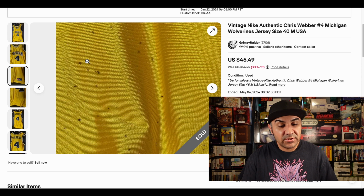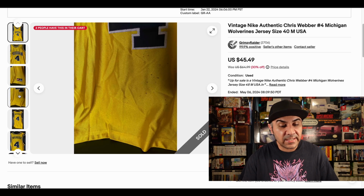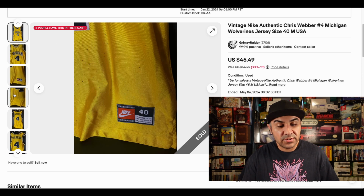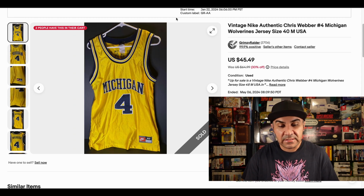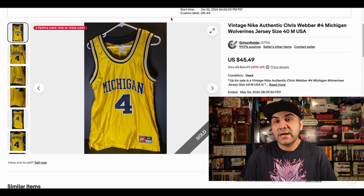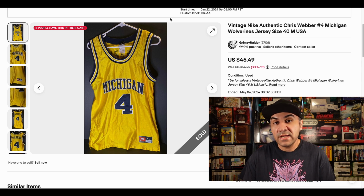As you can see, there's blemishes on the jersey. If you're looking at it from far away, you can't really tell, but up close, there is blemishes on the jersey. But it was very nice. Of course, it's vintage. A lot of people are looking for this type of stuff. I originally wanted $64.99. I didn't get it. It was listed in January, and it was on sale for 30% off, and it did sell for that price of $45.49. Very happy with that sale, and of course, having $6 into it, I'm very happy with that flip.